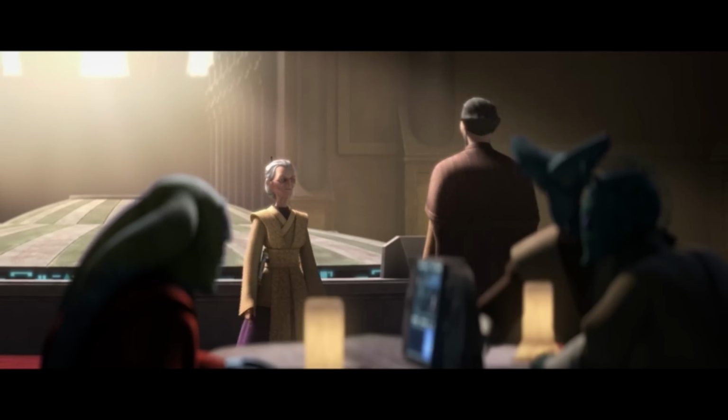The first one was basically running the Jedi Academy, instructing all of the students who passed through the halls of the Jedi Temple, setting up their curriculum and all these other things. The second responsibility was overseeing the Jedi Archives.